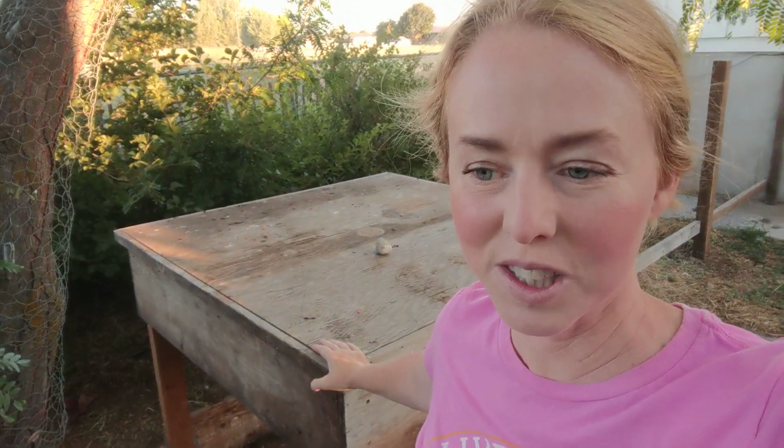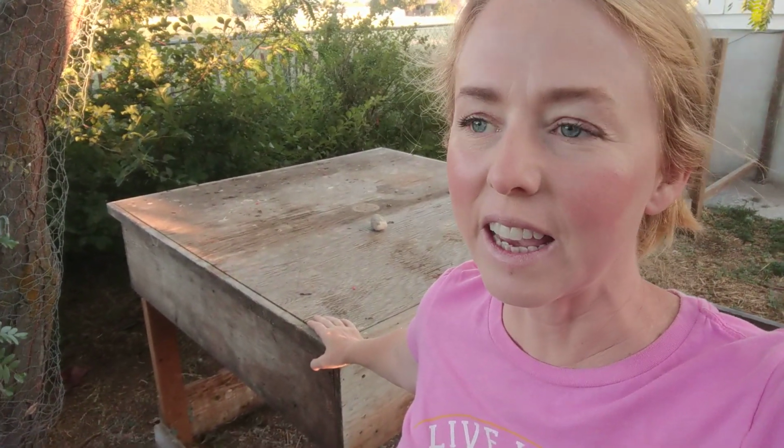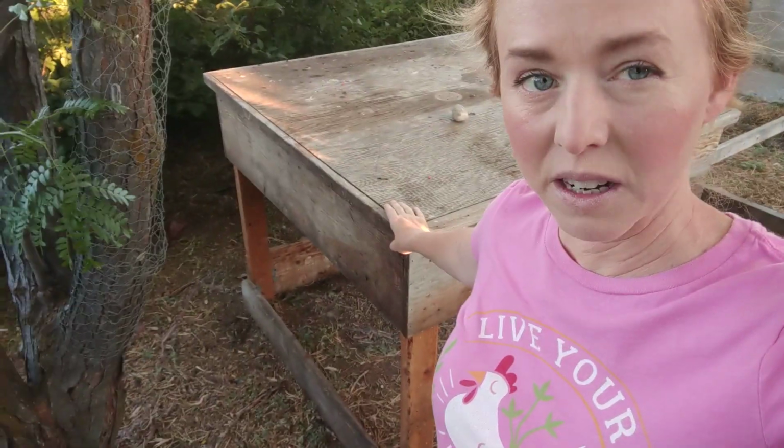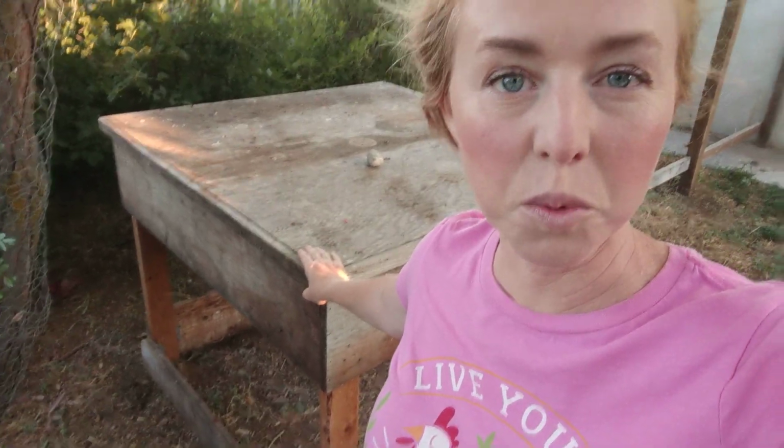This is a work table that we turned into stairs, that we turned into a broody hut, that we've now turned into a picnic table. And it's made out of a platform, a mannequin platform from the mall that I just added legs and support onto. And I also have one of these in my garage that I use as my work table.